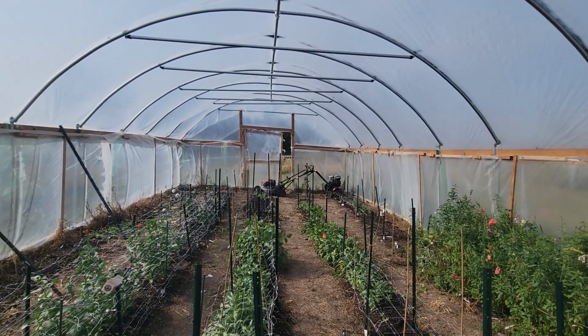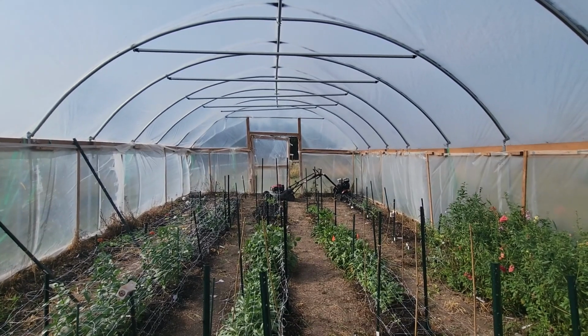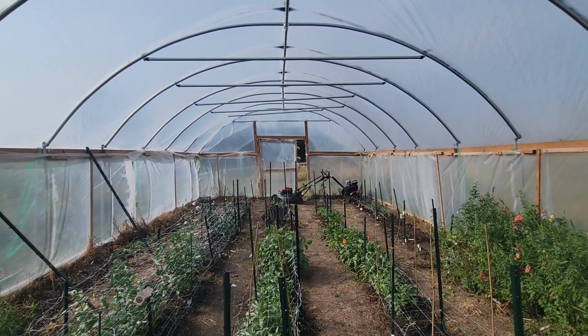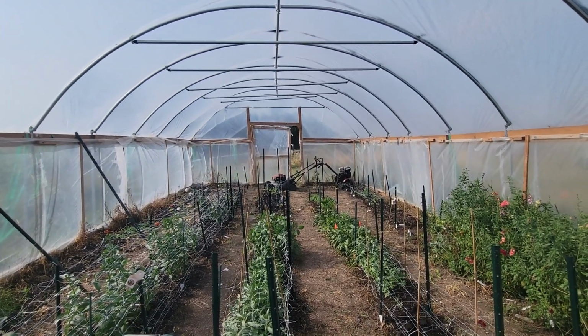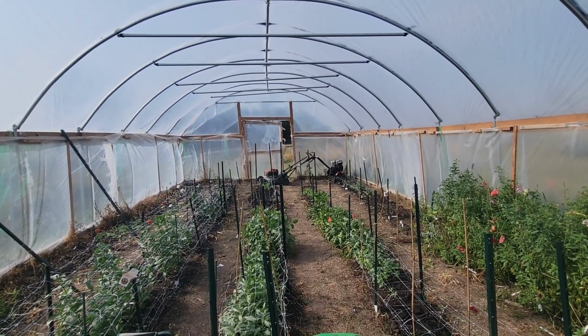There's a lot of traffic going by on the highway, so sometimes I have to pause momentarily so you guys can still hear me. So the tunnel itself, it is mid-October, and it's actually kind of warmer than normal for this time of year here.